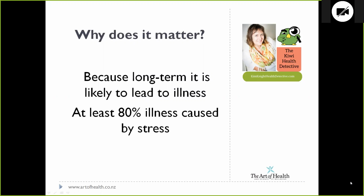Well, according to Harvard research, Harvard University, at least 80% of illness is caused by stress. So after our body has been in the stress response for a considerable amount of time, and this isn't something that happens overnight, this literally is something that builds up over a period of months and years. Eventually, our body will just say, you know what, I can't operate like this. I just can't be pushed like this on an ongoing basis, and I'm going to start to break down. And that's when illness starts to kick in.